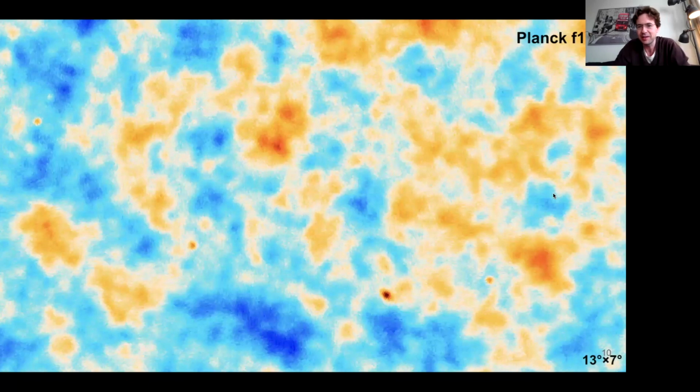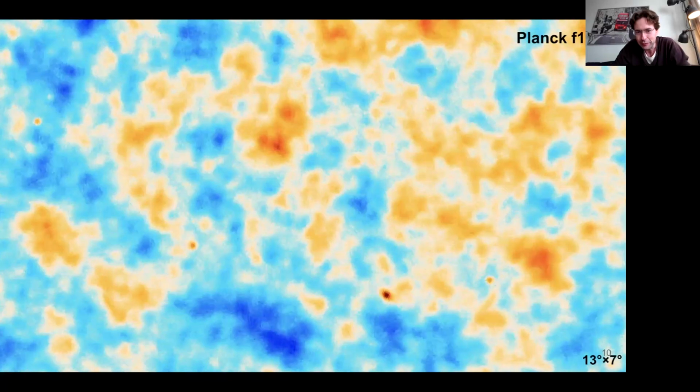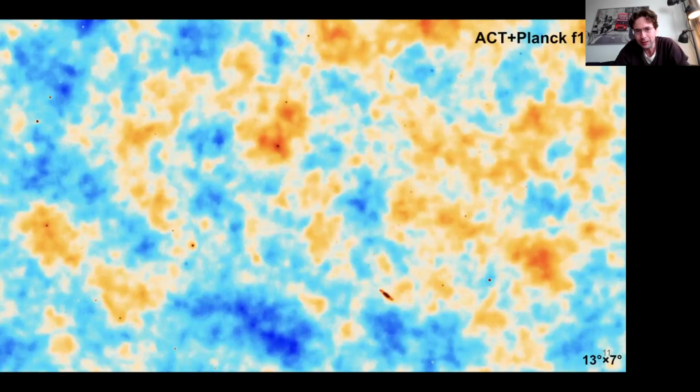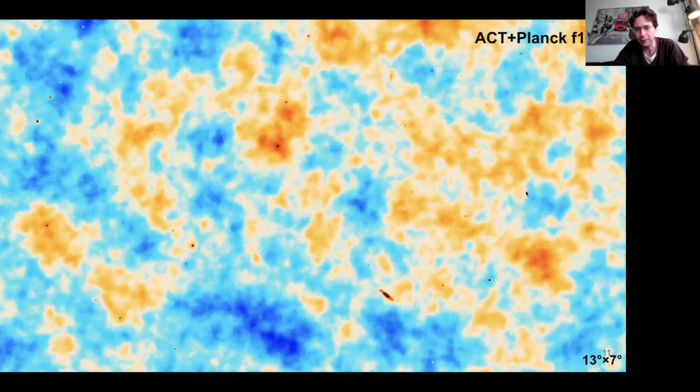Now, let's switch, or rather add in the ACT DR6 data. So I'll go backwards and forwards a few times, and you can hopefully see that not only does the CMB sharpen up and the noise goes down, but you can also see that all the smaller details suddenly appear. So you can see suddenly there's a spiral galaxy here. There's a bunch of active galactic nuclei in red, and you can see a few galaxy clusters showing up in blue here.